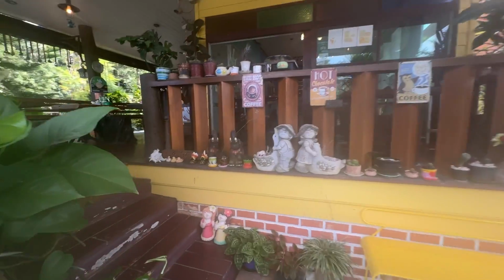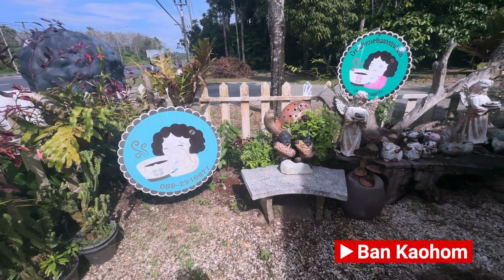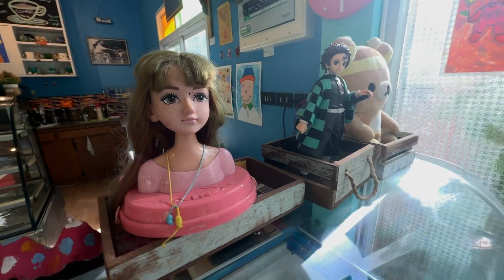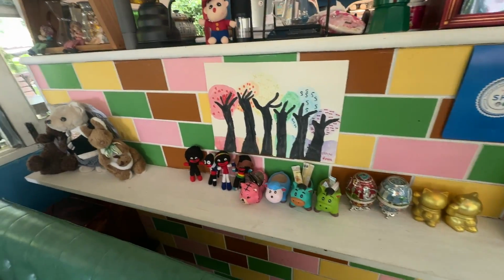Driving past this highway that connects Phuket to Thai Mueang, to my surprise, at that time I was like, I need coffee, and to my surprise, there's this cafe, restaurant. Here is Bao KaoHom Cafe. Very, very nicely decorated. I feel so much like at home, like a very homey restaurant, roadside cafe. And lo and behold, they have coffee.